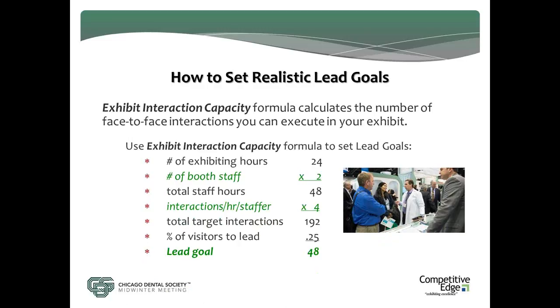The CDS Midwinter Meeting has 24 exhibiting hours. What's that called? Your playing field. What's that called? The real opportunity. Now, the ones in green are the variables, okay? So, how many people are going to be standing in your booth, on average, for those 24 hours, for the purpose of talking to dental professionals?